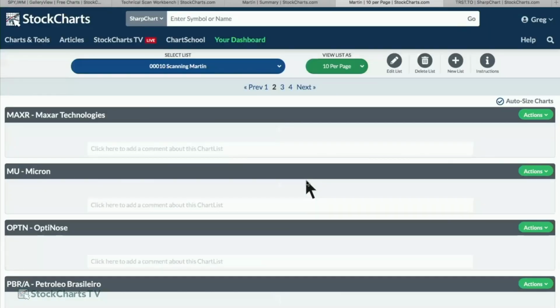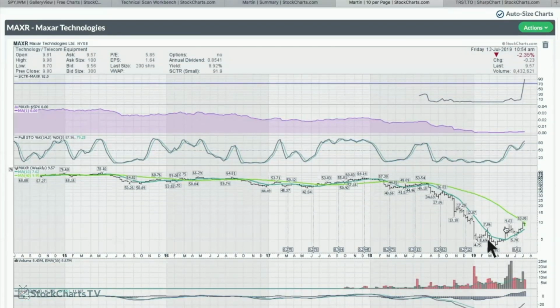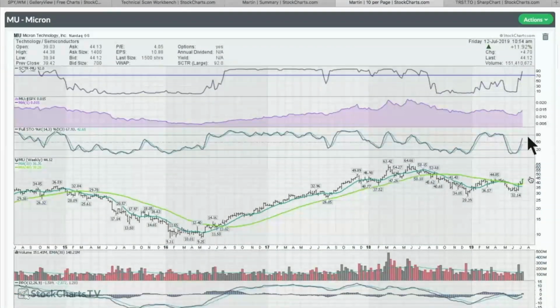Okay. Going to go a little bit faster. Maxar Technologies, this one really fell out of bed. This was a $50 stock, went to $5, and now it's starting to work its way higher. If you like to play that kind of trade, there's probably some room to the upside.